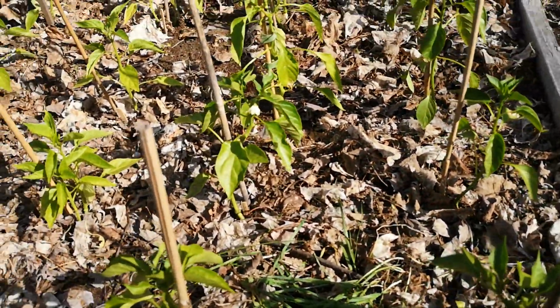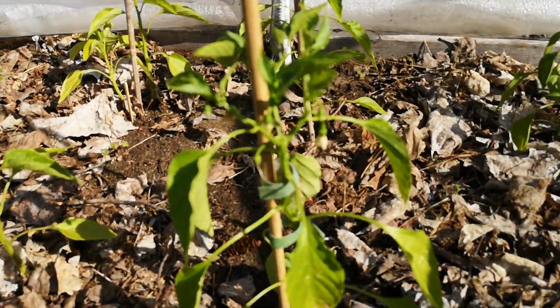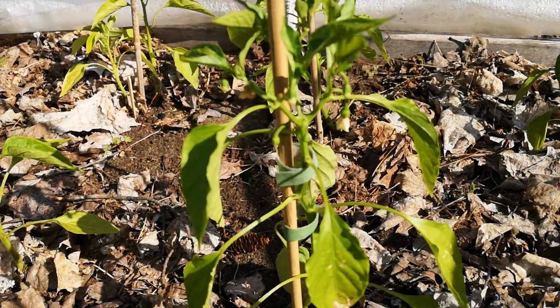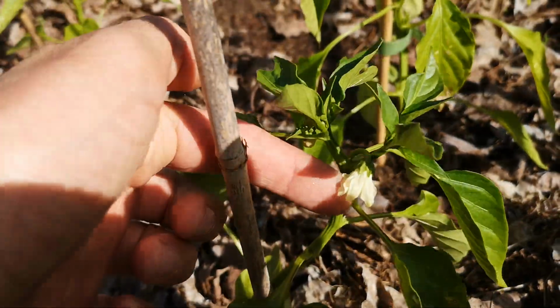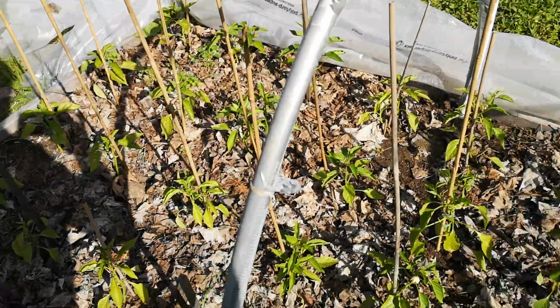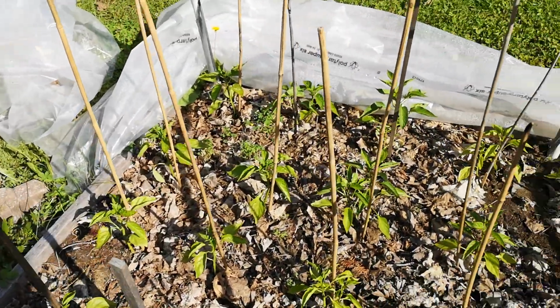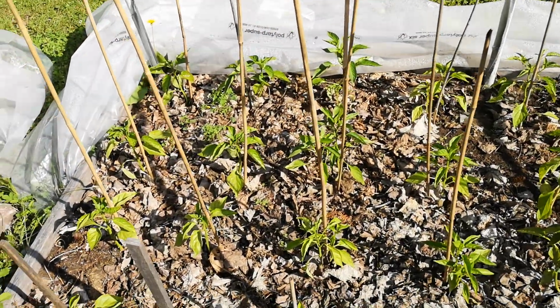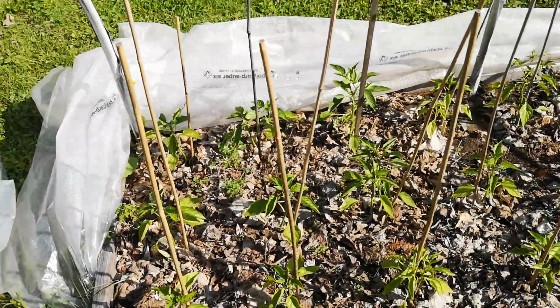Right here we have peppers. I'm actually seeing a few flowers. You can see it there. Here too is a nice flower that is opening right now, and same on the plant. Sorry for the noise, there's a truck passing by. I have different varieties that I'm gonna tell you about in the future when there's the fruit set and everything.